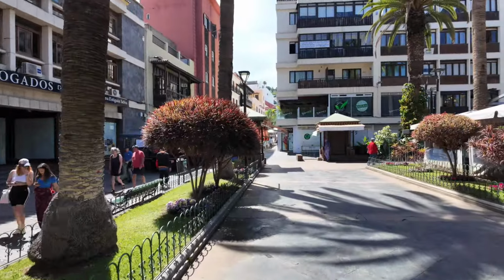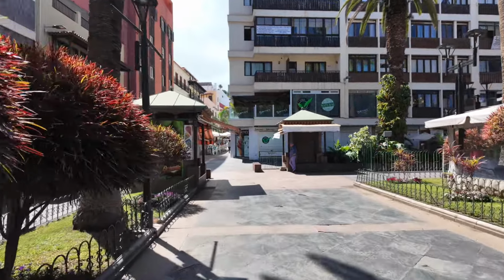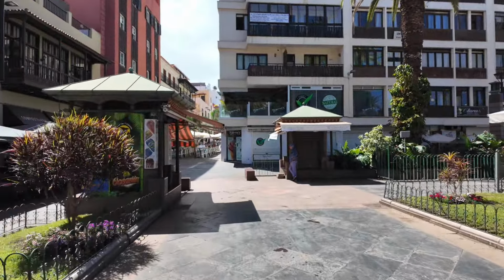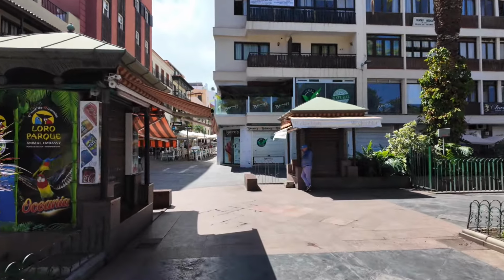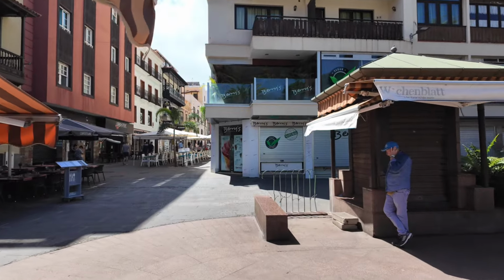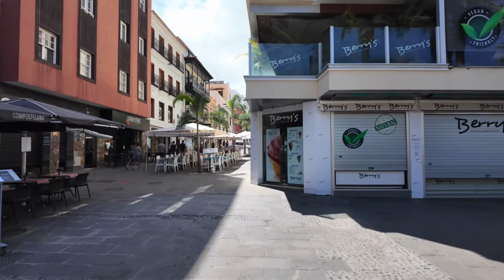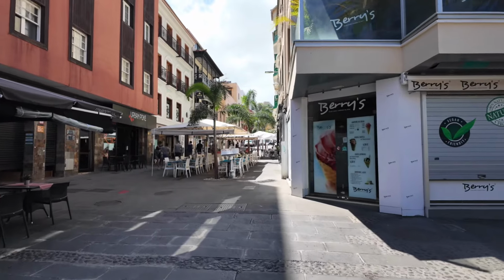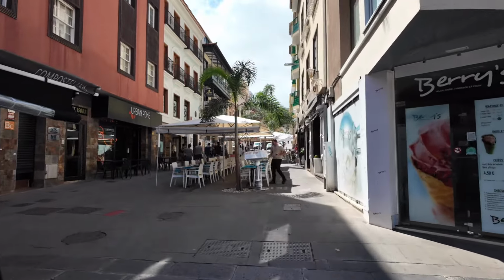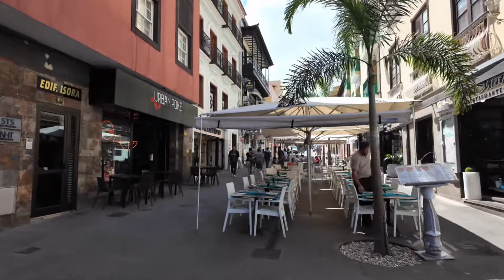On the top of the square you've got Berry's ice cream. I've seen some massive queues there for that ice cream. There is another place here called Zalive, a Cafe Zalive. I think it's on Calle de la Cruz. Yes, it is. That's won awards for ice cream. Yet to try that one though. That's a cafe that also makes its own chocolates.